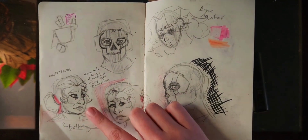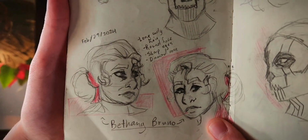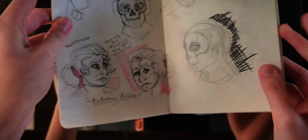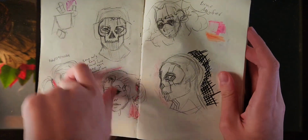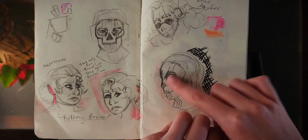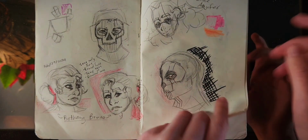I think I drew this one first, and I just love how I drew her eyes, because there's something about really sketchy, really messy eyes and really dark eyes that I really, really love. But yeah, this is my OC. She's super cool. I have a lot of old lady OCs. I don't know why. Here's more ghosts. This is me practicing the side profile. I'm not great at side profiles, but I like how this turned out.